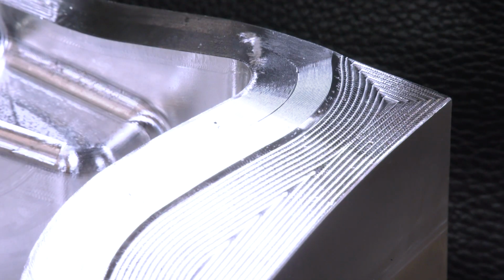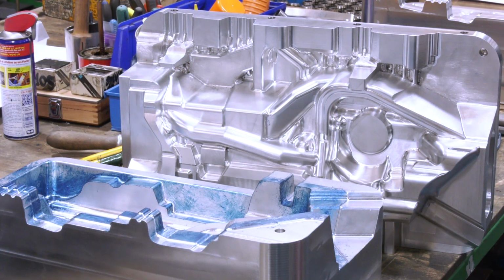So it's safe to say you're very happy as an operator. Oh yeah, as an operator, it saves a lot of time setting up, and the accuracy is far, far better. It goes straight to the degree. You don't need to worry about, when you repeat parts, will it repeat? Yes, it will, because it's programmed to do so.